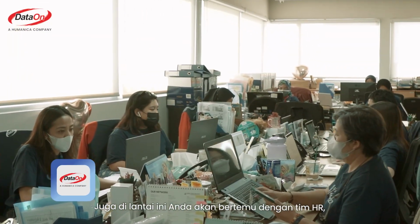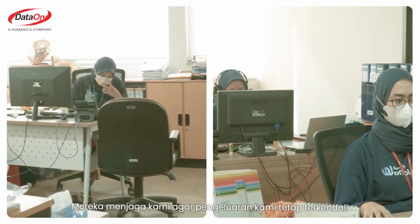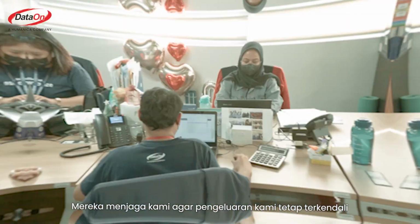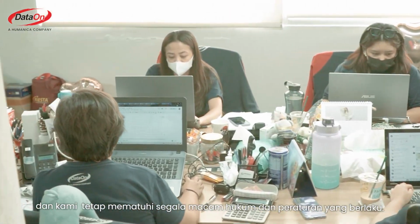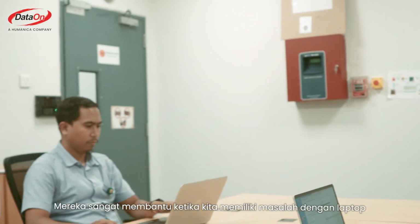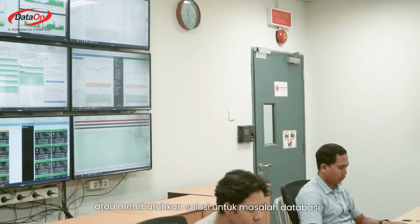Also, on this floor, you will meet our HR, legal, GA, and finance teams. They keep us in check so that our spending isn't out of control and we comply with all sorts of laws and regulations. Now, let's meet our IT support team. They are tremendously helpful when we have problems with our laptops or need solutions for database issues.